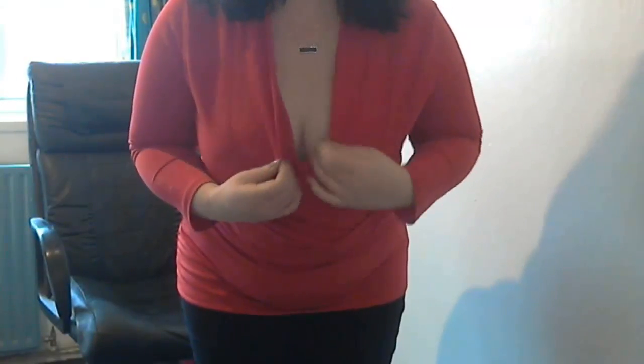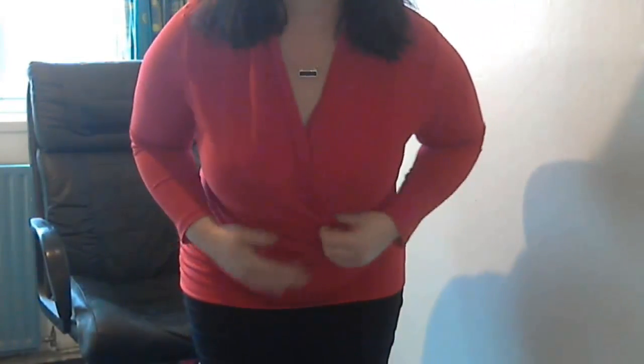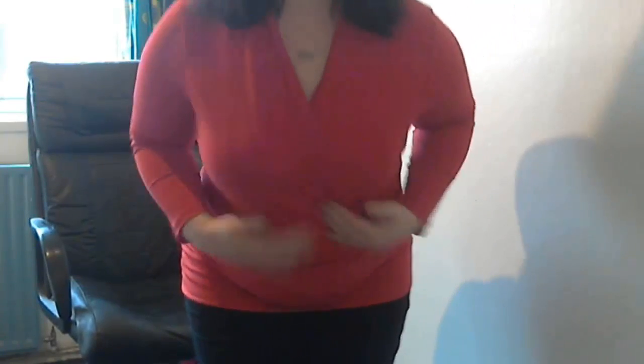So, yeah, if I wanted to be really revealing, you can change the, there you go, you can make it really revealing so your boobies are out and shop. I tend to be wanting to be a little bit classy today, so you close it off and it stays put and it doesn't move and there's no cleavage to be seen.